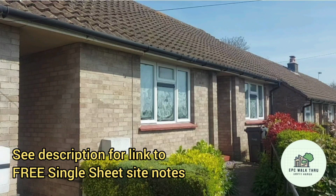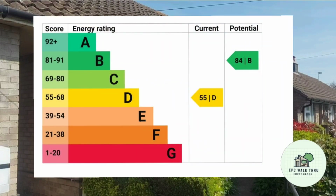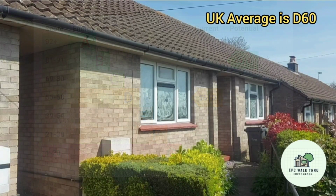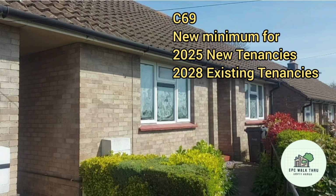So in the previous episode, I did the EPC on this property and it had the old storage heaters. I think it came out at a D55. So now I'm coming to re-inspect after the work has been done so I can reissue the EPC at a higher score. Let's hope it gets to a C69.